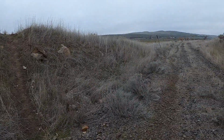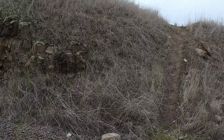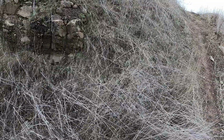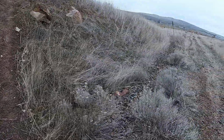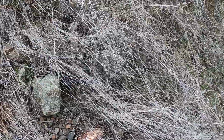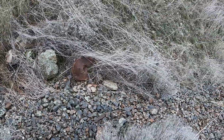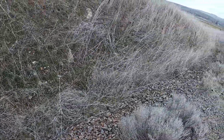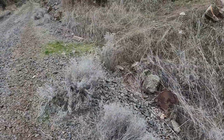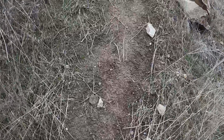I think this might be the area where they would have onboarded and off-boarded the train. I don't really see any. I see some metal right here, like an old gas can lid. Okay. Nothing. No posts. Not anything. Let's head up top. See what we can find.